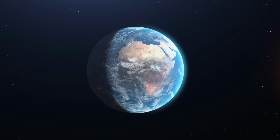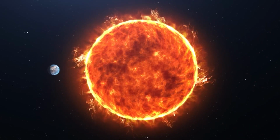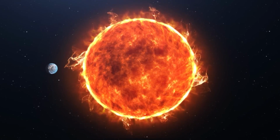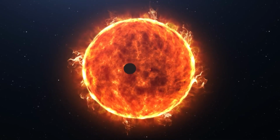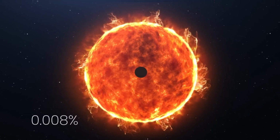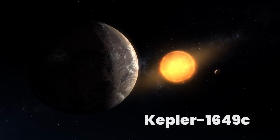For example, the diameter of Earth is only 1 to 109 of that of the Sun. So for an outside observer of the solar system, the passage of Earth would dim the output of the Sun by only 0.008%. One such planet is Kepler 1649c.